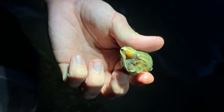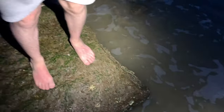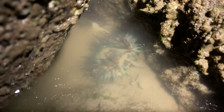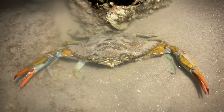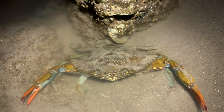One of the first creatures we found was this nice little marine snail. Oh, look at that cute little face. Now, these areas have a plethora of life. Take a look at this striking anemone, as well as this luscious blue crab, and these other crustaceans that linger around the area. How diverse is this one shot?